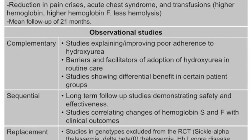So the trial used surrogate outcomes. The observational studies showed good correlation of these surrogates with clinical outcome. Those types of observational studies can be called sequential, which is the second category.